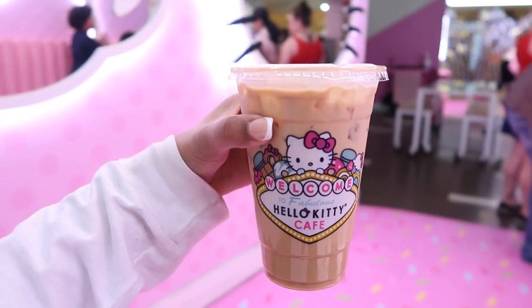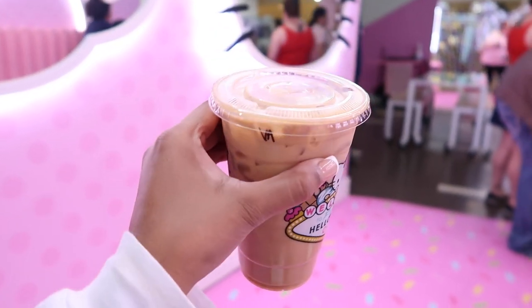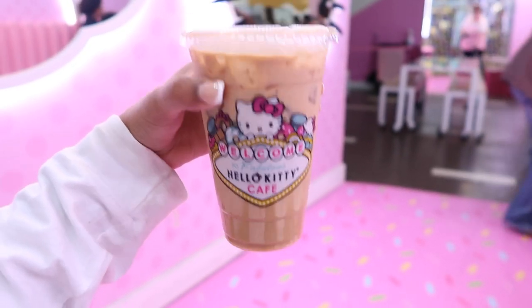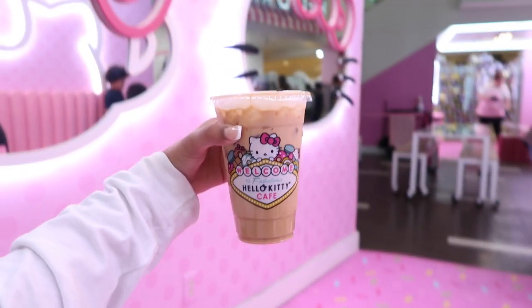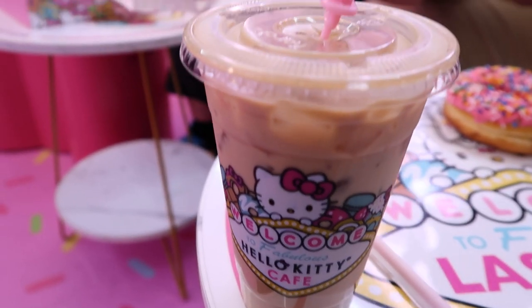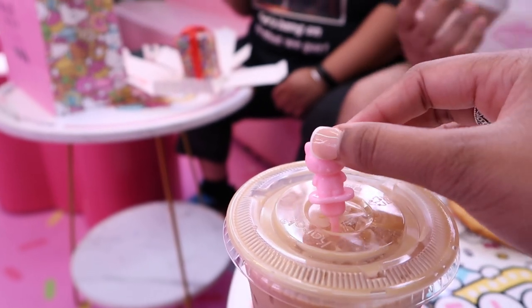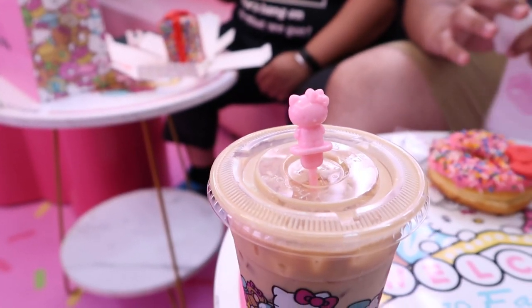And it's very cute. And then we went for the vanilla iced latte, and it came in this very, very cute cup. It says, welcome to Fabulous Hello Kitty Cafe. So it looks like, how cute is that? So we're gonna try the vanilla latte now, but look at the stirrer. Everything is just super cute here. Right, so let's try the vanilla latte now.